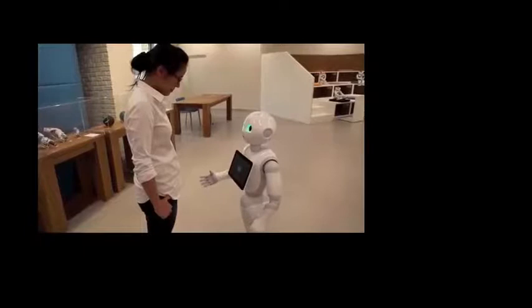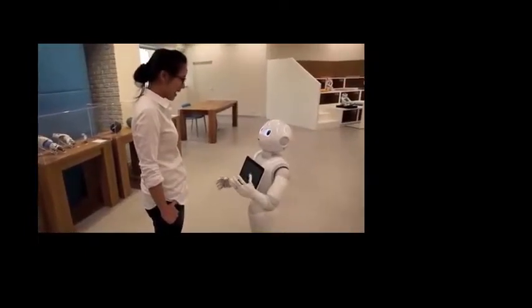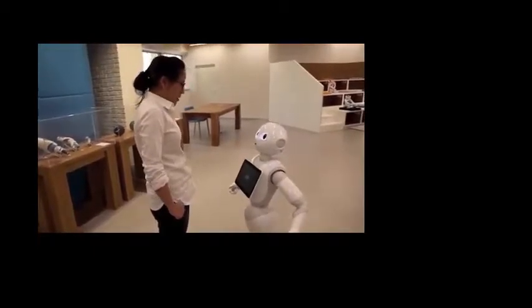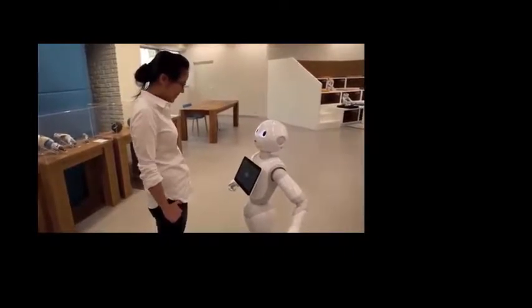On 3, we each take a deep breath, and then we see who can hold it the longest. 1, 2, 3, go! Wait. Since I don't need to breathe, I can't lose.